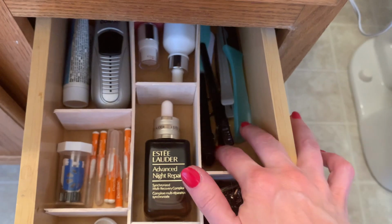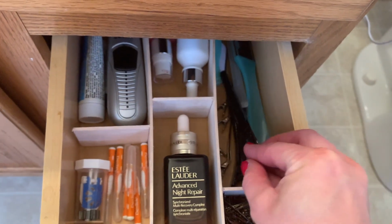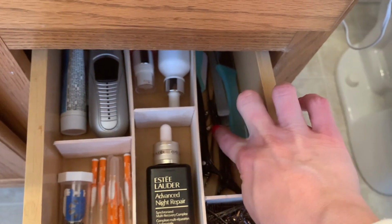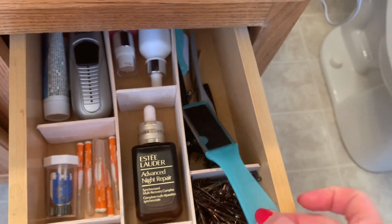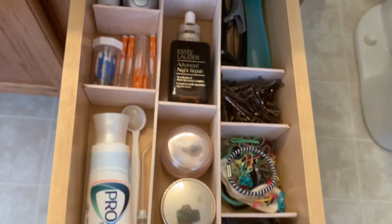And then here, I just have like hair clips. I only use these when I dye my hair. And then my face razor and little foot scrubby things. I can't remember what they're called. Stuff I don't use that often. So that's why it's towards the back.